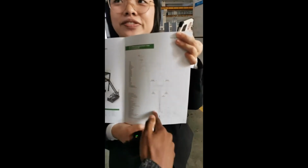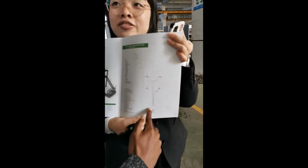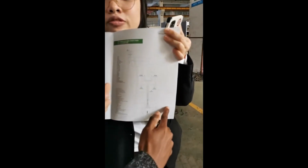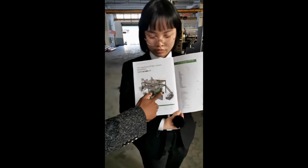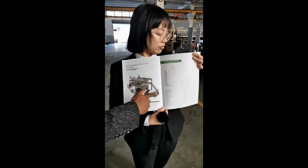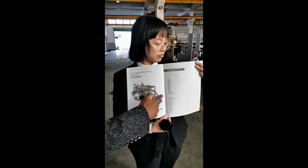After the web former collects the filament, it goes straight to the calendar. The calendar collects the web of fabric that is being formed. For the final process, the winder collects the fabric rolls. Just as I'm saying, show them this picture. The final fabrics are collected here, and this is the slitting machine. It will slit the fabrics into the sizes you want.